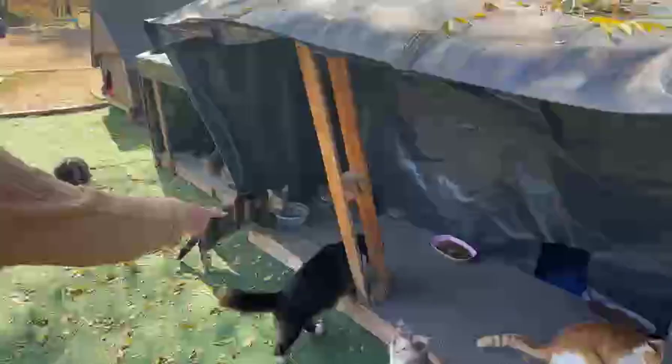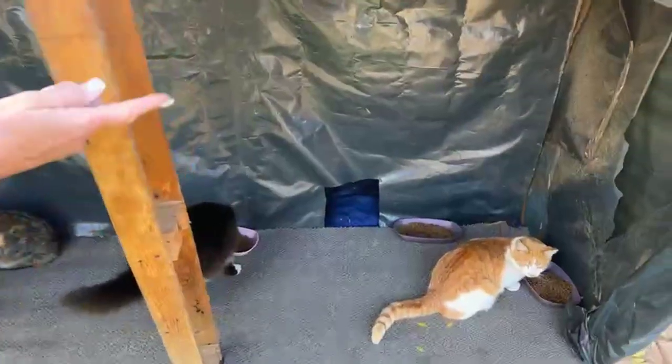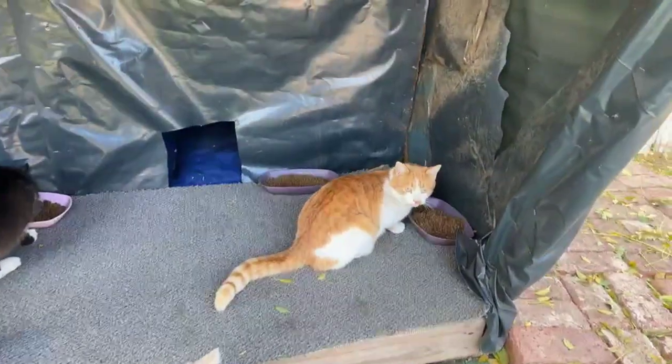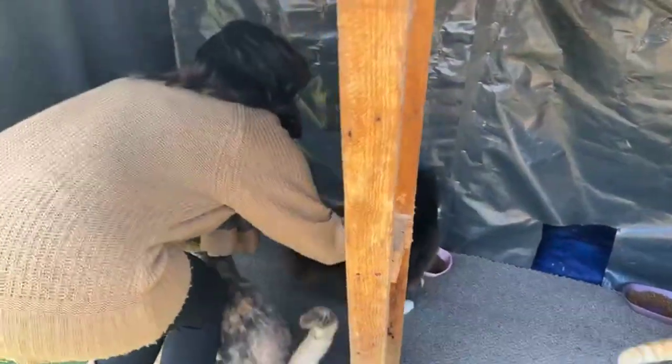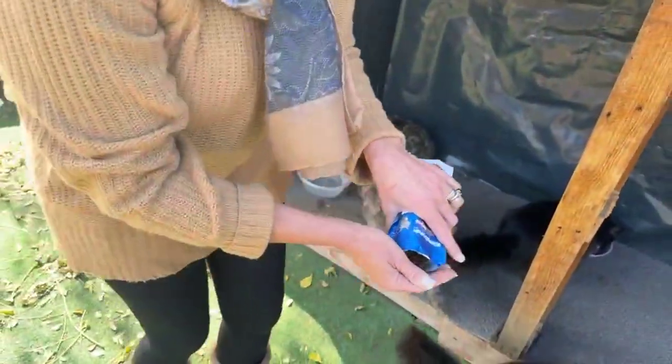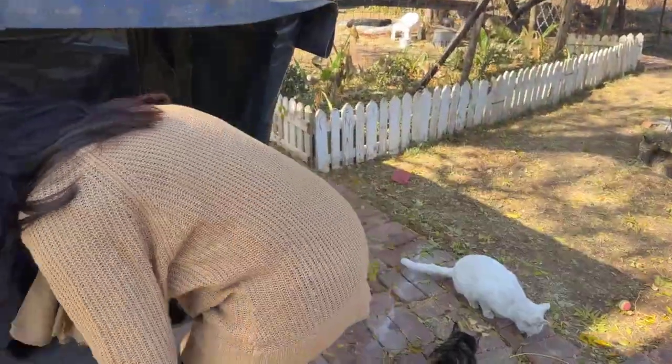Here is Big Sylvester. He's the brother of Gucci over there. And that's my special boy, Marmalade. Love him to absolute death. Here you go, my beautiful boy. Here's my Sylvester. Here's some treats for you. Look at that. See what you think about that. There you go, Marmalade. Hello, my beautiful boy. Come here, my buddy.